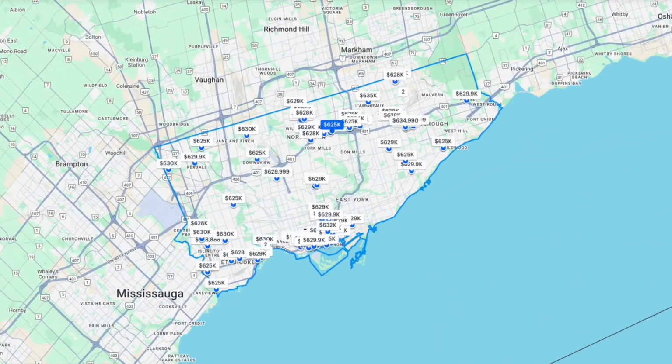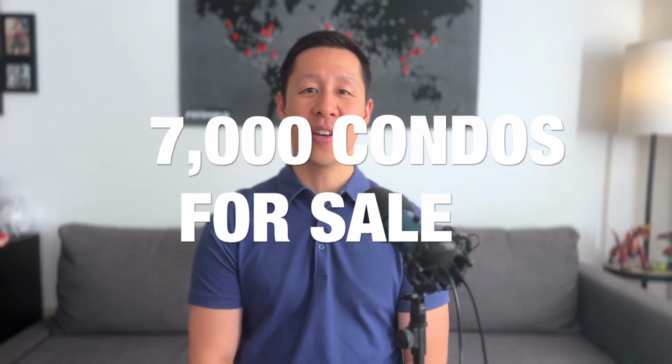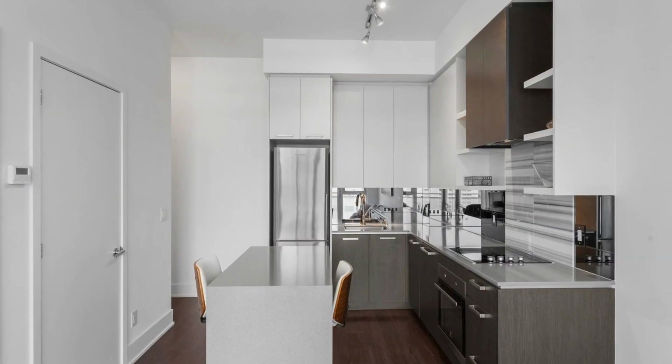But the problem that buyers run into is that today's condo market is flooded with inventory. The fact that there are so many condos is actually a problem, and in more ways than one. There are nearly 7,000 condos for sale right now, so it's kind of hard to know which one to go for. This one is a 1-bed, 1-bath condo in High Park.